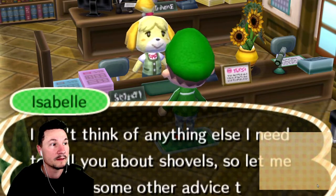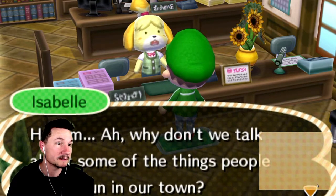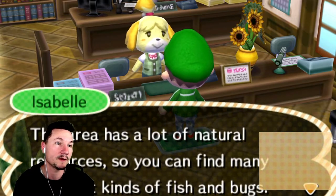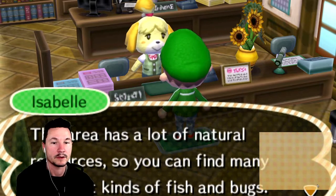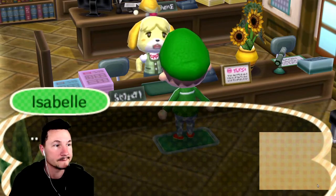Please use your shovel to dig up all sorts of things. Okay. Well, thanks. Isabel? Why don't we talk about some of the things townspeople do? Okay. This area has a lot of natural resources, so you can find many different... I'm not talking to you, Siri. Go away. Oh, dang it, Siri. Siri thought I was talking to her. So you can find many different kinds of fish and bugs. Okay, we got that. All right. Got it.